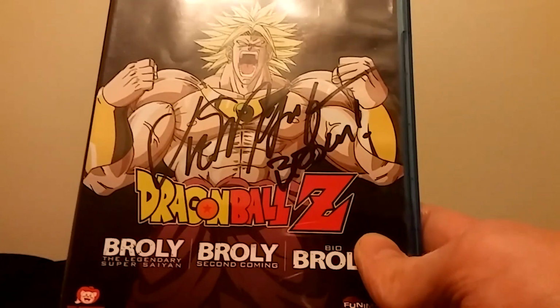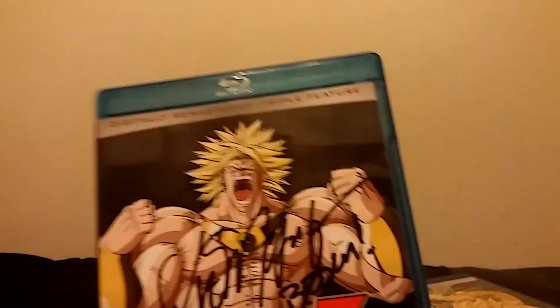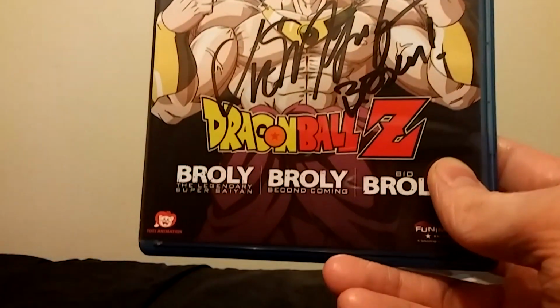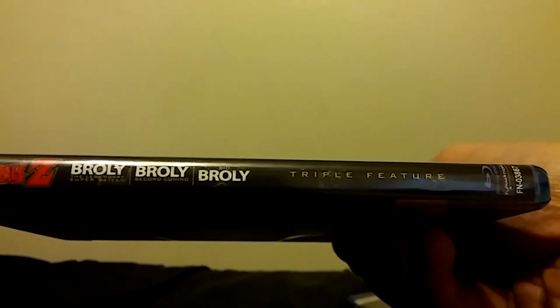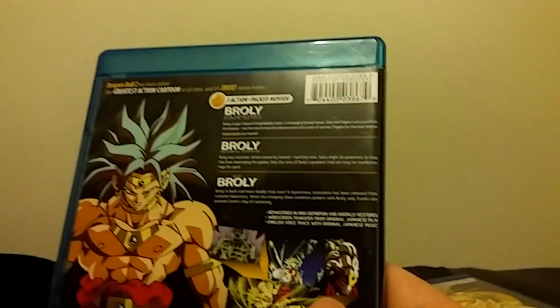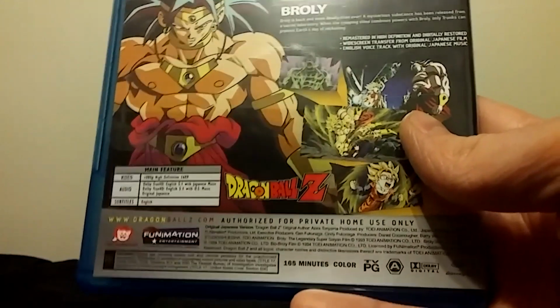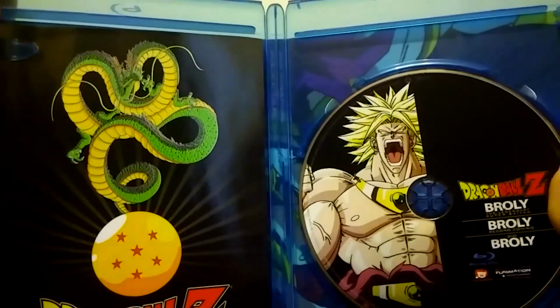Next up is the Broly Triple Threat, which I have signed by Vic Mignogna, the guy who does Broly's voice. He also does Edward Elric's voice, believe it or not. I don't know how he got the roles for 2 complete opposite ends of the spectrum like that, but he did. And when I got this signed at Otakon many years ago, I asked him to scream Kakarot for me, and he wouldn't do it. Which I can't blame him, that's gotta be killer on your voice.